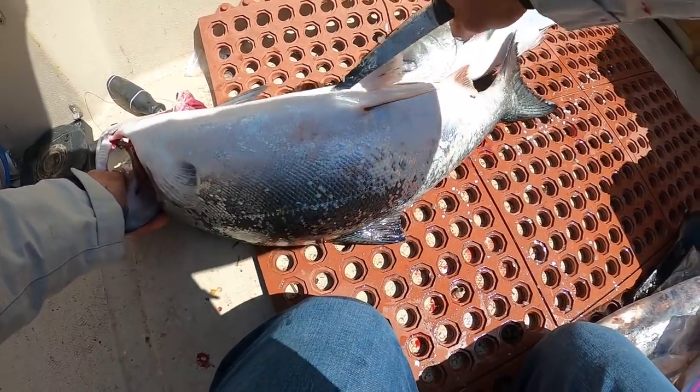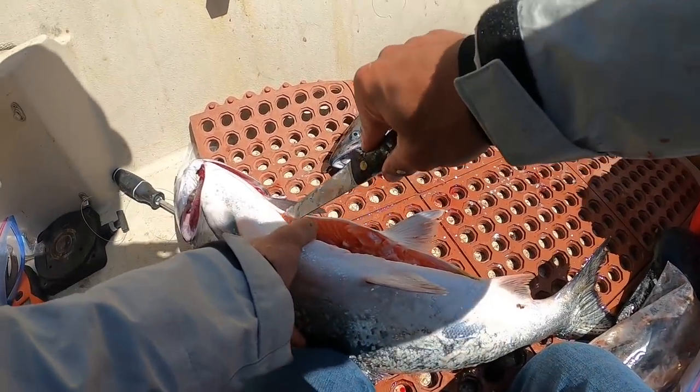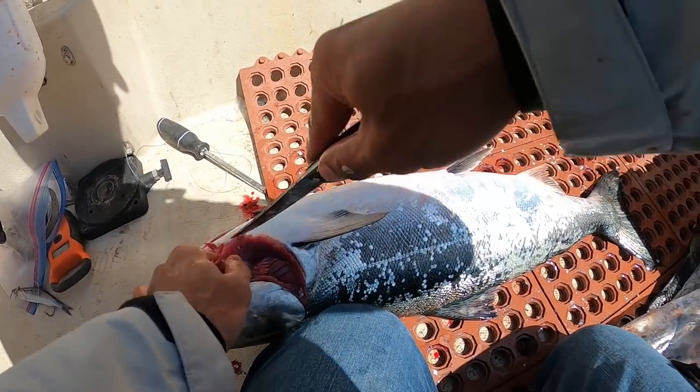Try not to go too deep. Ooh, the meat is nice, dude. Nice and red on this one. The other one I had was really pale. So this one's nice. So we're gonna get the gills out here first.